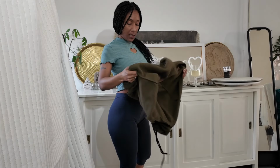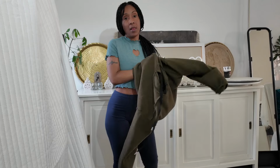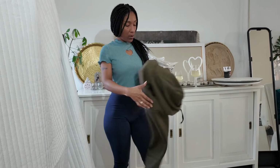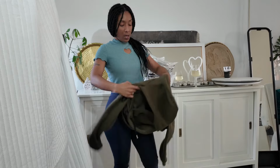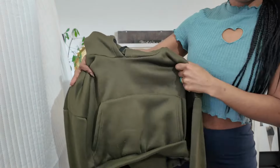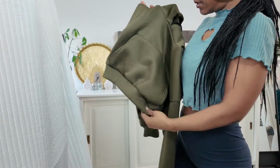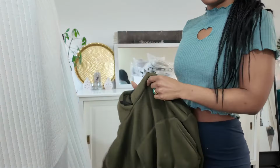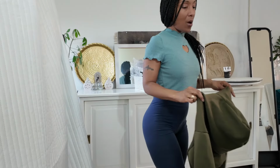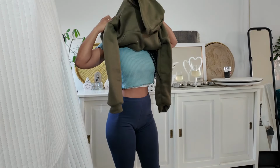This is a sweater. I was just wearing it, so that's why it looks like this. It's an army green, olive green, whatever you want to call it, crop sweater. It's really comfy. There's a pocket in the front. It's very comfortable and cropped, super short. Let me just show you guys really quickly.